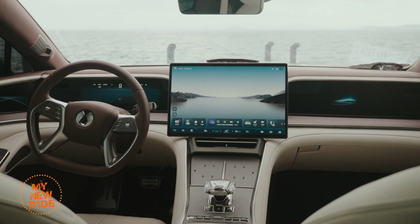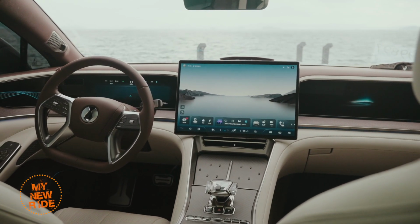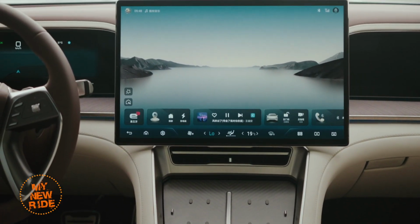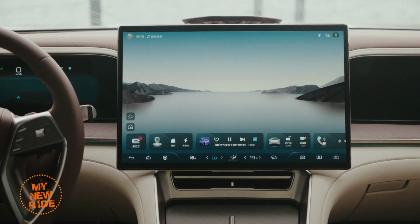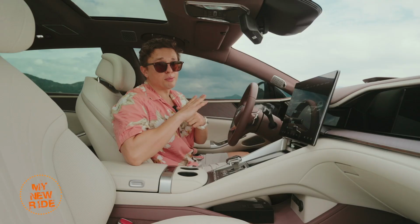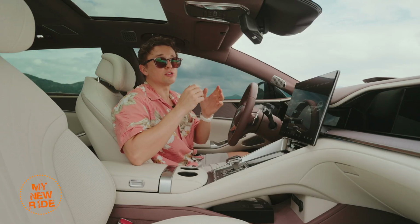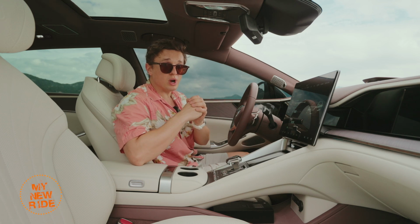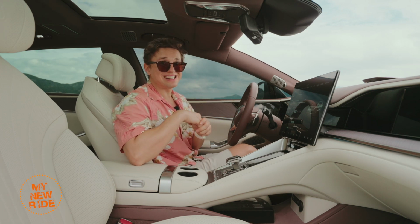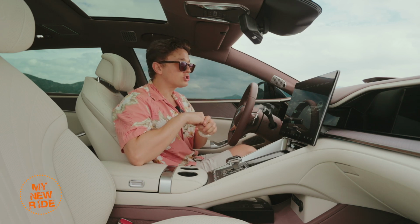The interior of the Z9 GT has a 3-screen configuration. 10.25-inch instrument cluster, 17.3-inch center screen, 10.25-inch passenger screen. Keep in mind those are not the official numbers, as Denza, for some reason I do not understand, hasn't actually told those to us. That's just based on the numbers from the Denza N7 that we previously tested. That's the size of its screens.